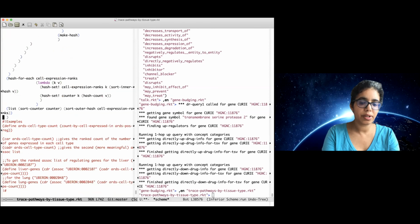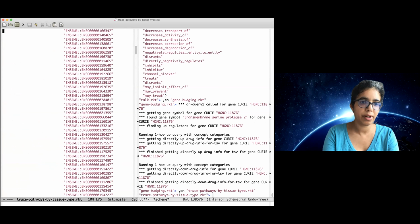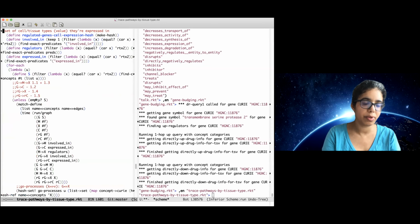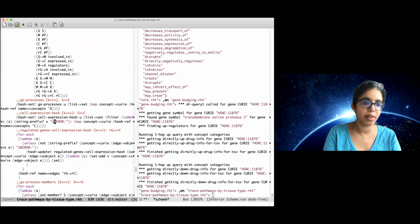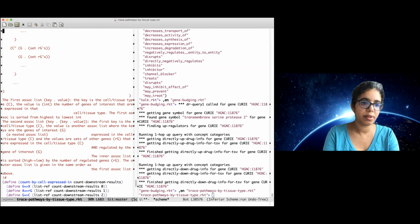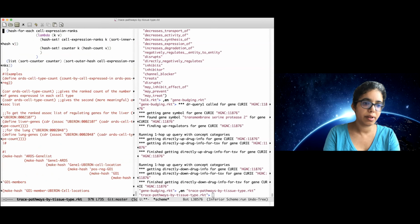So the code is actually fairly short. The long part is this list of our genes. And then what's interesting is the query here, which follows the graph that I showed you previously. What is done then is putting things into hash tables to make this queryable, and then doing some counts over this, we get a ranked association list of regulated genes.